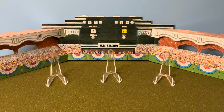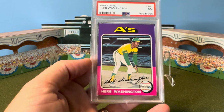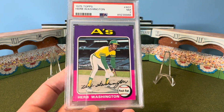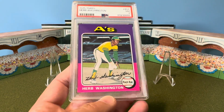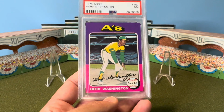Now this card, I've shown a few times for different reasons, but this is the first time I'm showing it in this context. The Herbert Washington, aka Herb Washington, 1975 Topps. This is the nicest condition one I've ever seen in my life. We won't talk about how they put a 7 on it in this video, but really awesome card. And this represents the only pinch runner card, and that's what's significant about this card. He's the only guy that has pinch runner on there. That's all he ever did. He never held a bat and he never had a fielding glove.